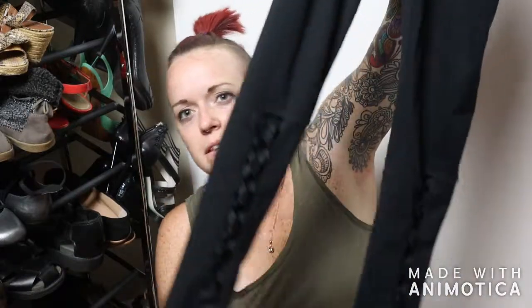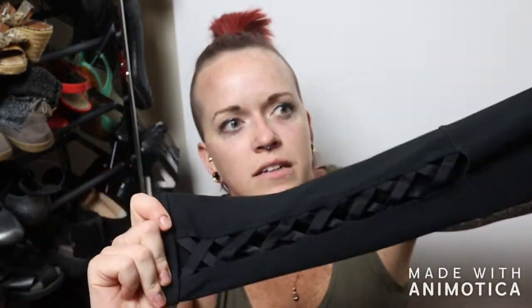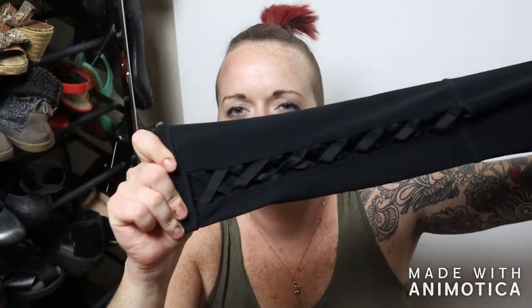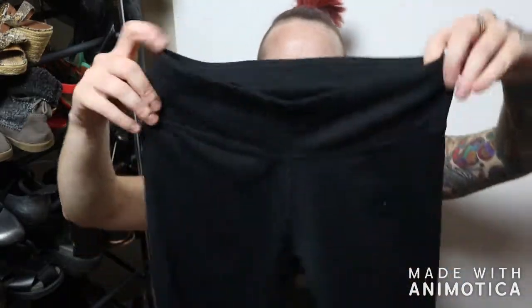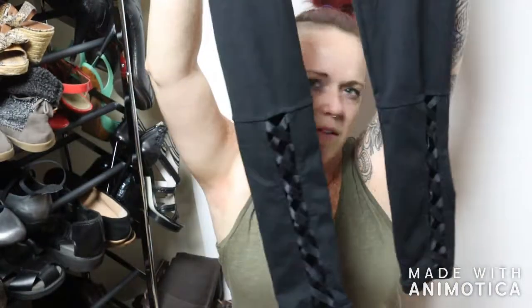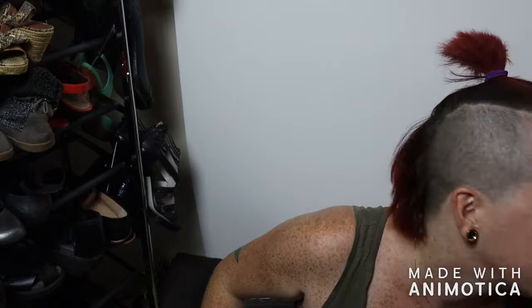These are Fabletics. I don't know the size, but they're just a pair of black. They're super small. They've got to be like a zero or two or an extra small, whatever the sizing is. But they have this crisscross kind of corset, that's the word I'm looking for, front to them, and then they have this big knee seam that goes around the back as well in the thick waist. They look like they'd be cropped or full length. I really need to figure out how their sizing works.